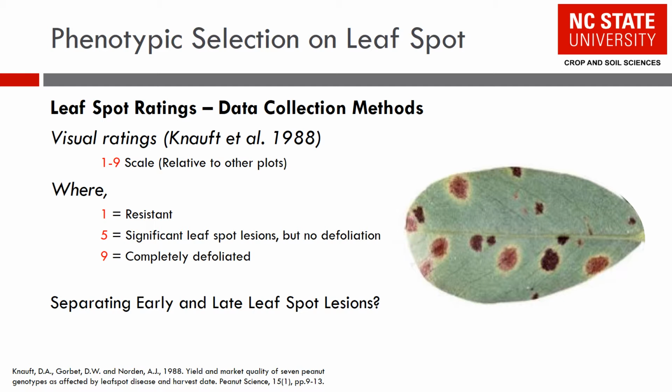In the image to the right, I have a peanut leaf that shows symptoms of early and late leaf spot. Early leaf spot is depicted as having light brown lesions with a yellow ring or a halo. However, the halo isn't always present. Late leaf spot lesions are more darkly colored and generally lack a halo, with prominent sporulation on the underside of the leaf surface. When taking ratings on the plot level, it's incredibly difficult separating out early versus late leaf spot percentages visually. Therefore, our ratings simply become an overall percentage of lesions.